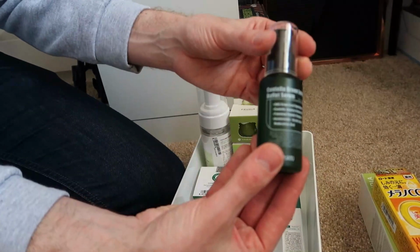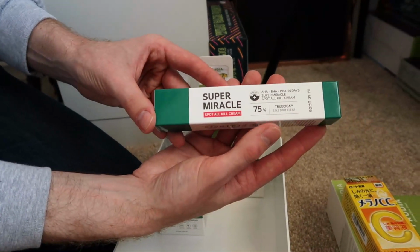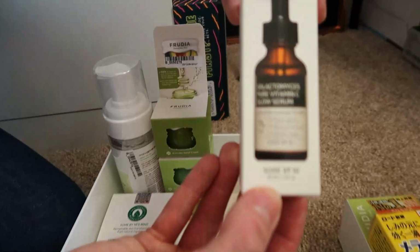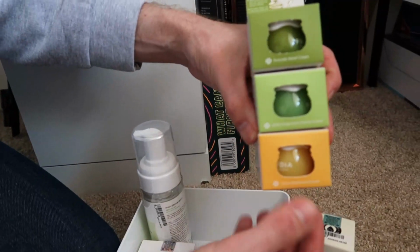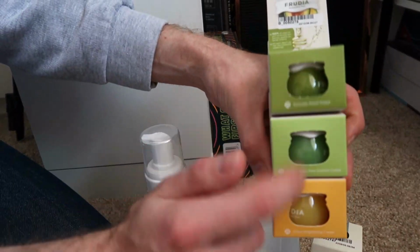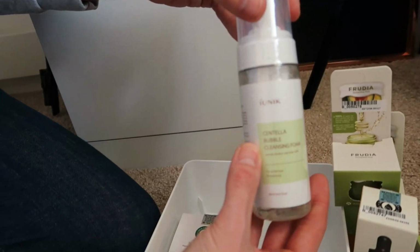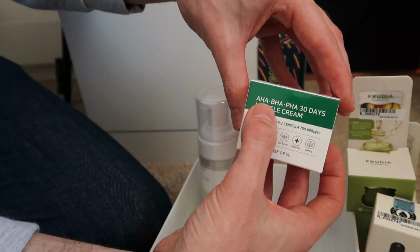Again, I thought I got the unscented version, like the sunscreen, but oh well. We also have the Sun By Me Super Miracle Spot All Kill Cream, the Sun By Me Galactomyces Pure Vitamin C Glow Serum. We then have the 3 Frudia mini pots of moisturizers, which I'm looking forward to so much. We then also have the iUnique Centella Bubble Cleansing Foam and the Sun By Me AHA, BHA, PHA Miracle Cream.